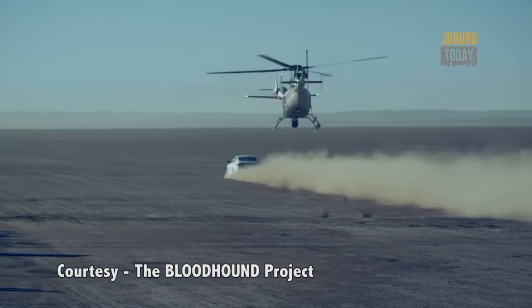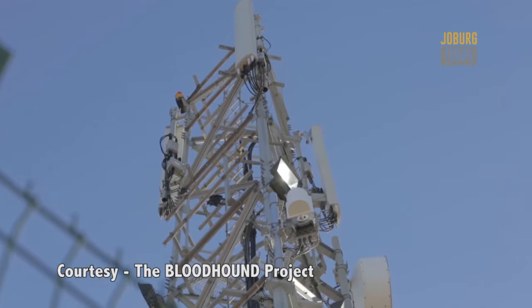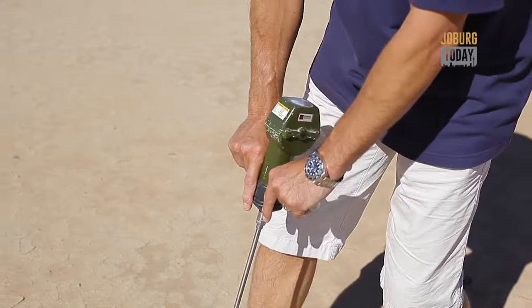That's an opportunity to get the biggest engineering audience in history together to watch the most exciting engineering experiment in motor racing history happen right here in Hakskeen Pan. That we think is worth doing.